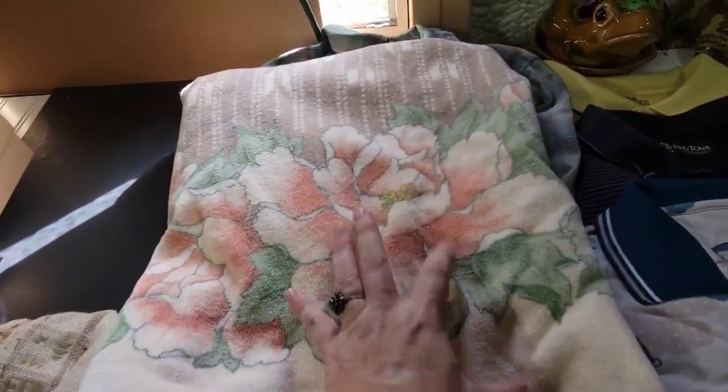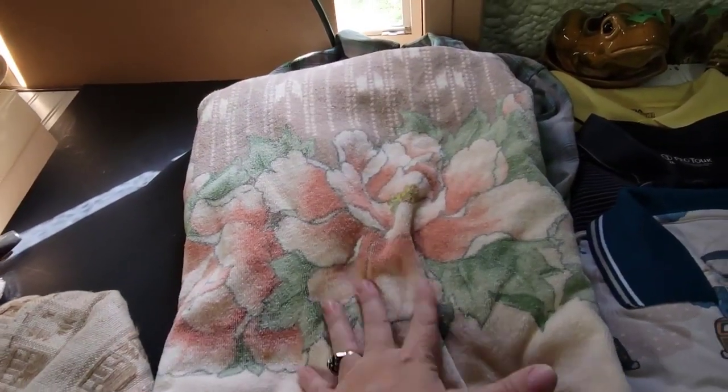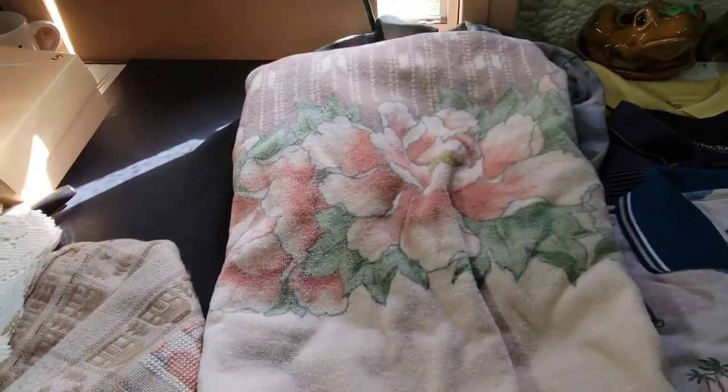I comped these, and some of these are priced at $30 to $40. I would probably price this at $40. It's a very large oversized towel.